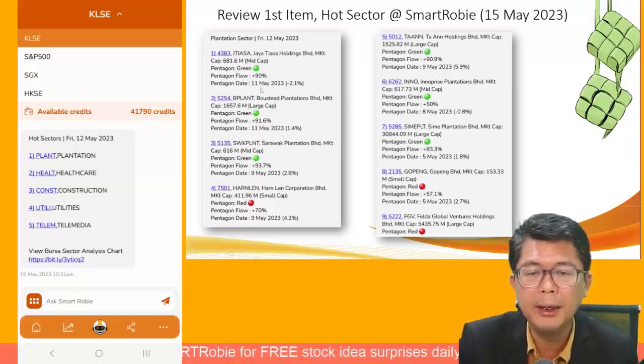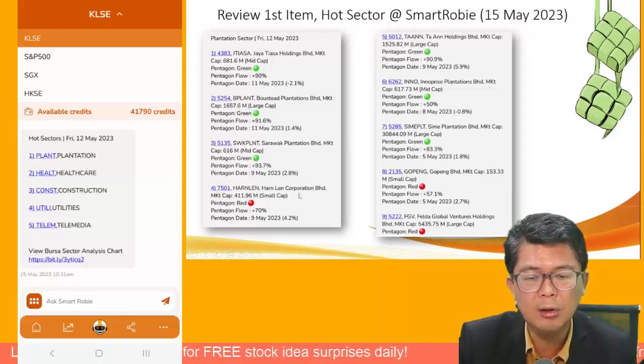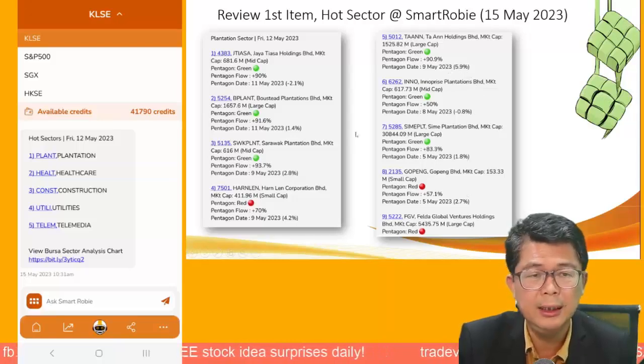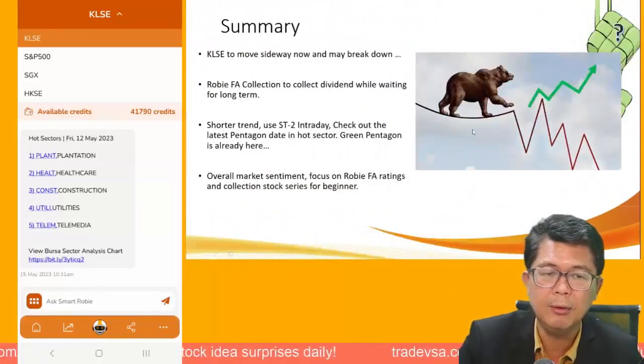Jaya Tiasa turned Green Pentagon on the 11th of May, but is still down. Then you have SmartRobie Plantation, Harlan at 4.2, but this one is a small cap. So you can see a lot of small caps move up. Tan is a large cap at 5.9 with the Green Pentagon since it moved up. So check out the plantation stocks, and look for those that have a pretty good setup.